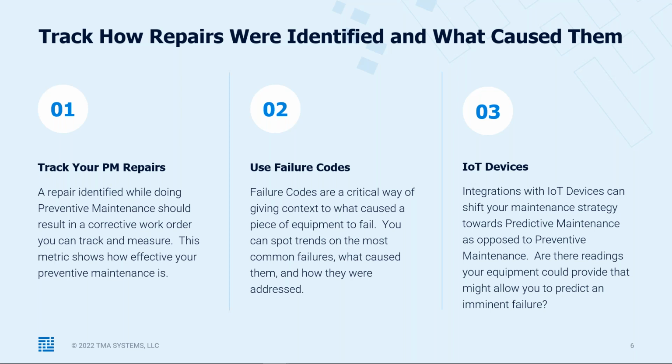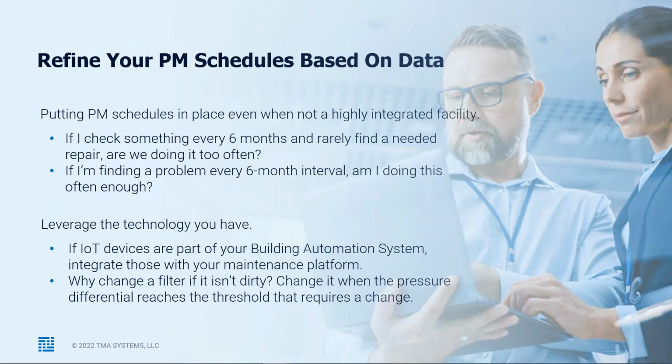So IoT, it depends. A lot of places will have these devices and building automation systems and things like that, but they're not commonly or not always integrated with a CMMS. So we'll talk about that here in a future slide as well.